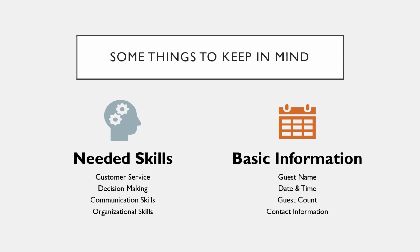And the second one is basic information. We need to get the right information for all our reservations, whether it's the guest name, date and time of the reservation, guest count, and contact information.